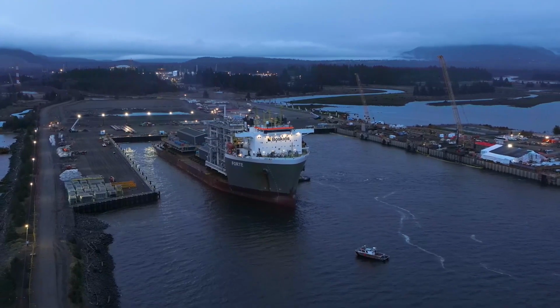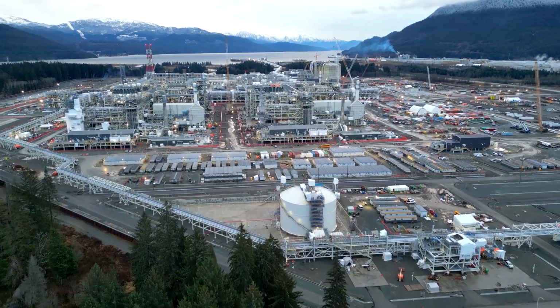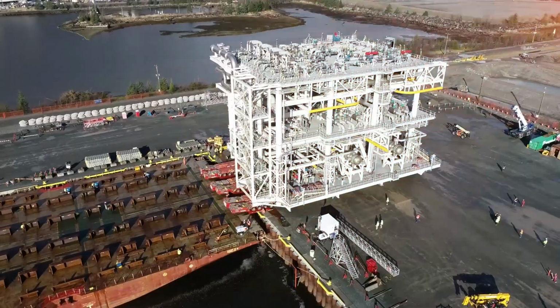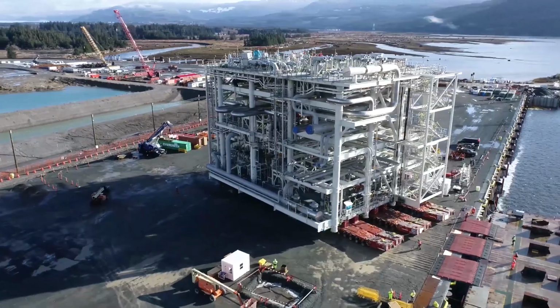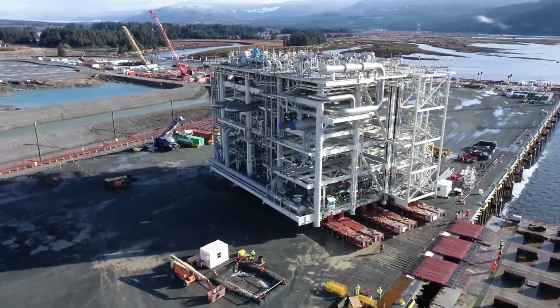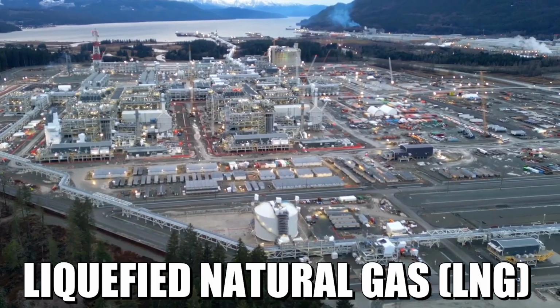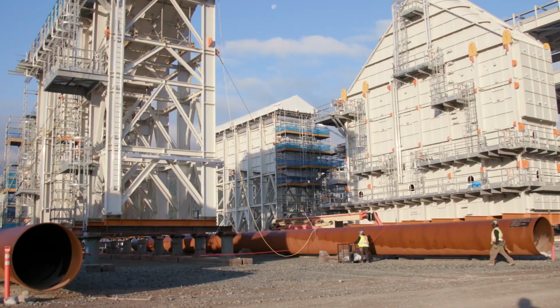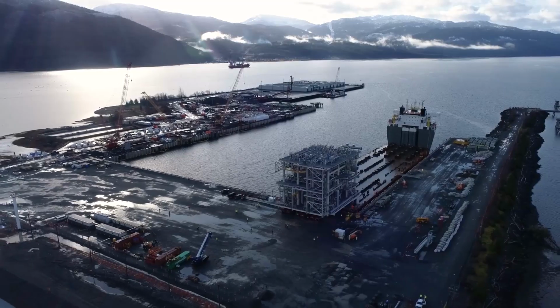With a staggering cost of over 40 billion Canadian dollars, it's the largest private sector investment in the history of the country. The project's goal is straightforward, yet monumental: to transform Canada's vast reserves of natural gas into liquefied natural gas, or LNG, that can be shipped to energy-hungry markets around the world, particularly in Asia.